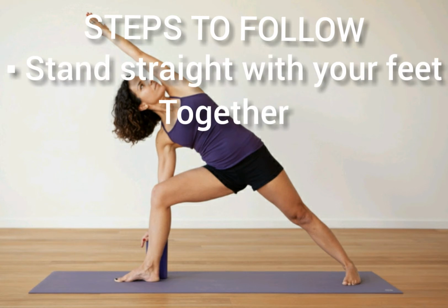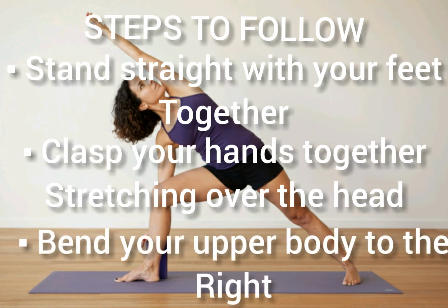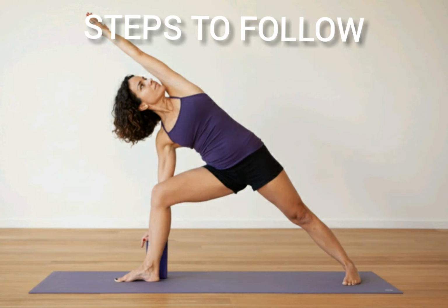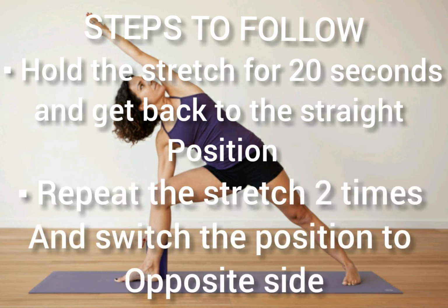Stand straight with your feet together. Clasp your hands together, stretching over your head. Bend your upper body to the right. Hold the stretch for 20 seconds and get back to the straight position. Repeat the stretch 2 times and switch to the opposite side.